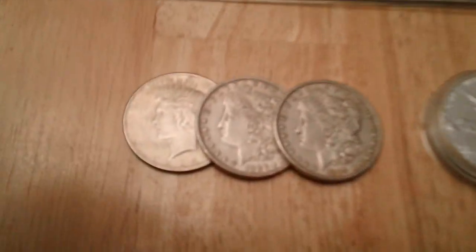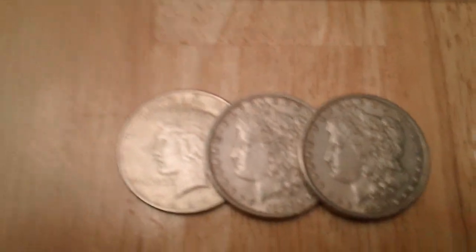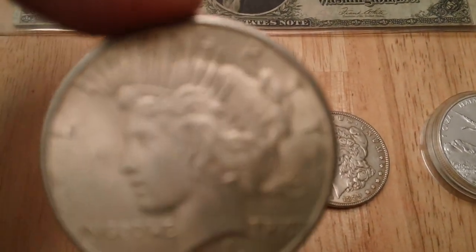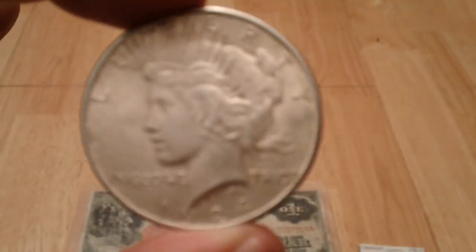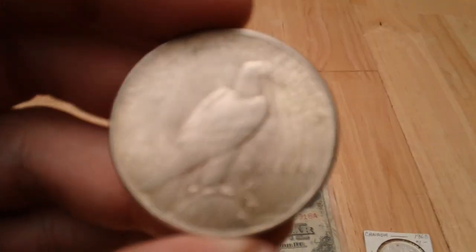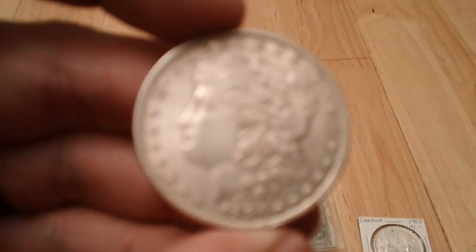I picked up some pieces of Morgans. These are like XF condition. They're the best out of the scrap bin. This 24 right here still has some luster left over. I picked these up a couple bucks above melt. I paid a little bit more for them because silver is running up, so everybody's starting to increase the premiums on these. So that's a 24-P.